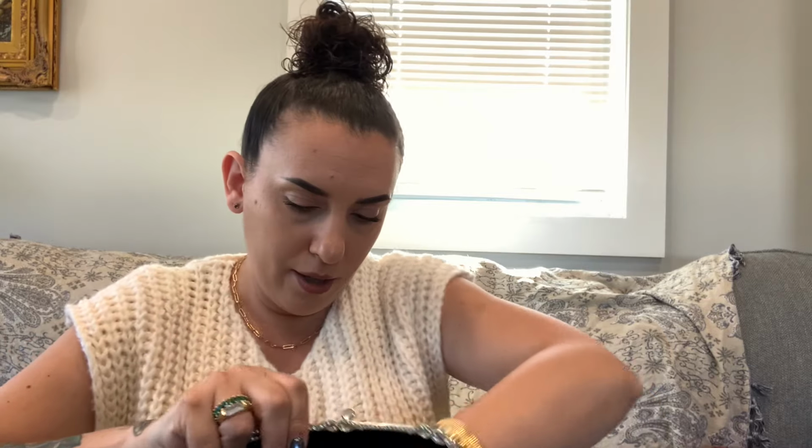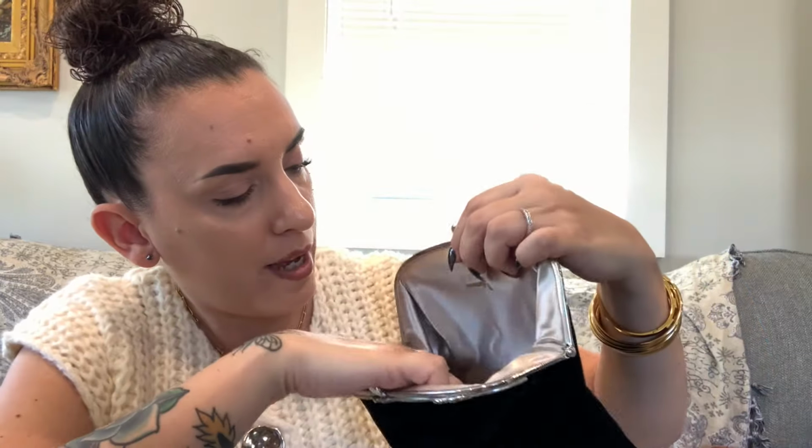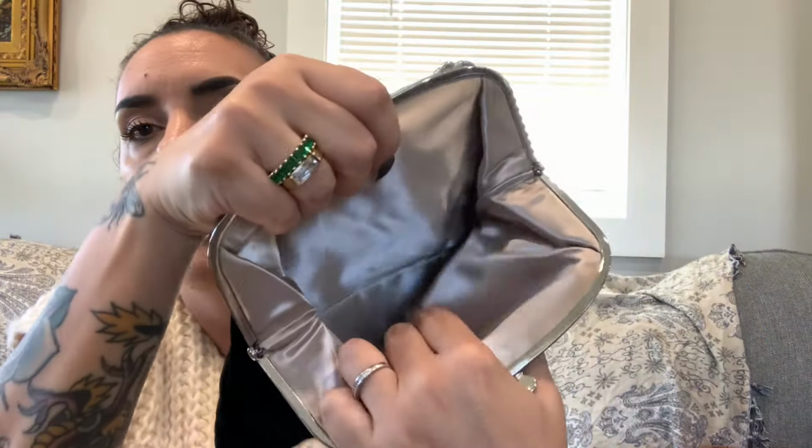Silver tone, it has the kiss lock on top. Inside, you have your branding. You have two slip pockets there and one on that side. It's very clean on the inside. You have a mirror, woo, with the branding on it. And you also have the cutest little coin purse with silver tone. Okay, it's all beige on the inside. Absolutely the cutest thing ever. And it's number 34, and it's going to be $16.